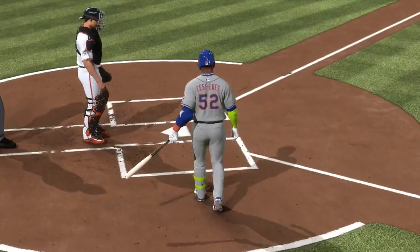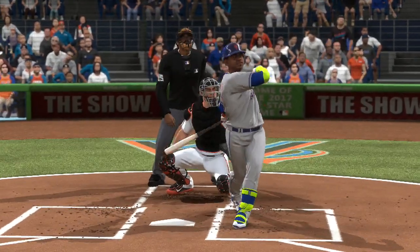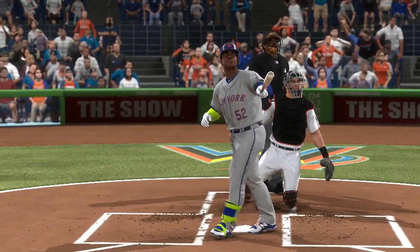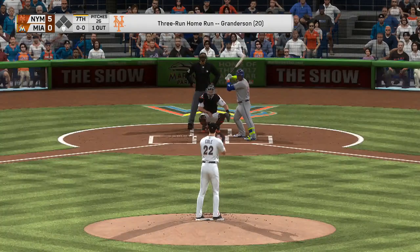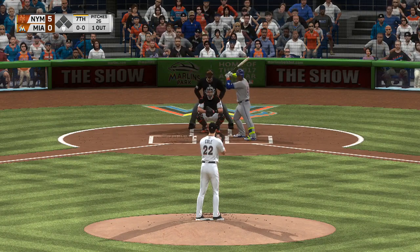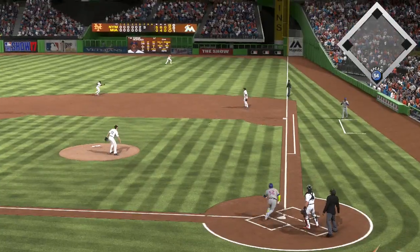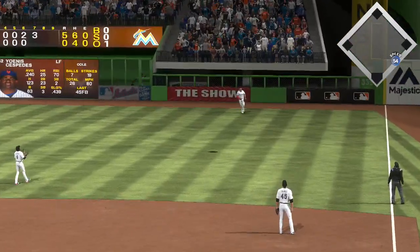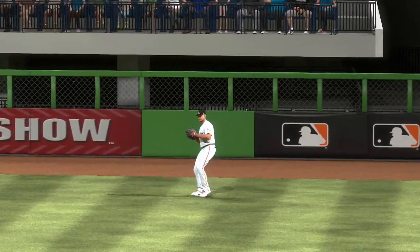Yoenis Cespedes will stand in again as we flash you back to the middle innings here. This was a big blow, a two-run home run that really got his guys going. First pitch on its way. Hit in the air to right field. Stanton has a read on it. And that's the second out of the inning.